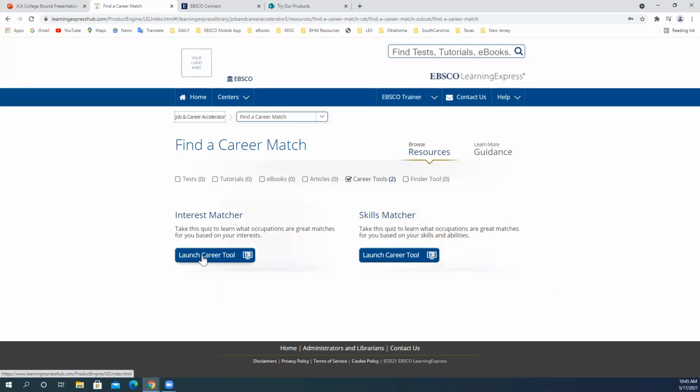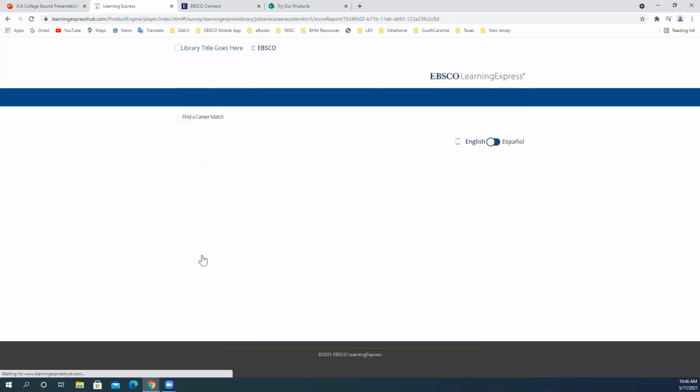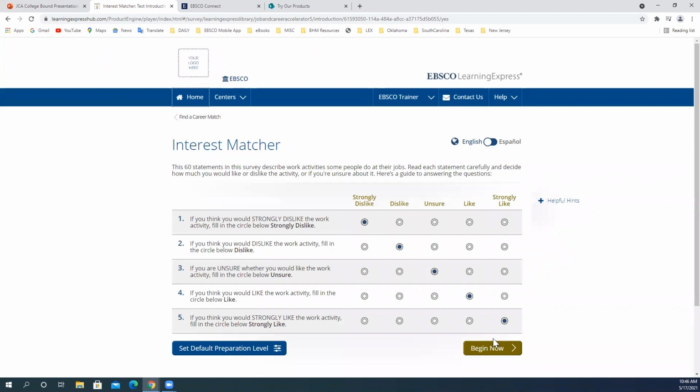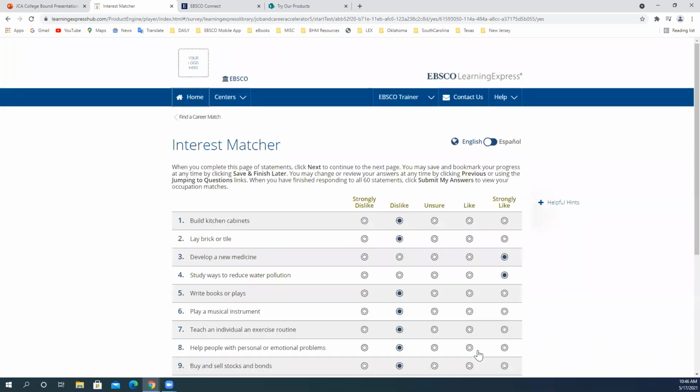I'm going to go ahead and launch that career tool. Now, I've already answered the questions just to make this an easier demo for you. So I'm going to go ahead and click the Start Over button here at the bottom, and let's pretend you didn't see that page, and we're going to take a look at this landing page, the Interest Matcher Survey landing page. So it's going to give you a brief description of what this is. It will show you what the survey looks like, and then you'll click the Begin Now button in the lower right corner to start. So it's going to present some scenarios, and you'll rank it according to this scale from strongly dislike all the way to strongly like.